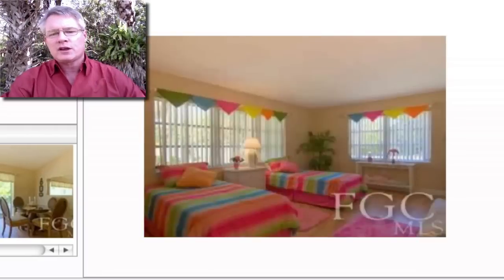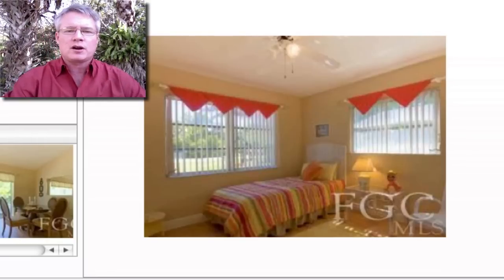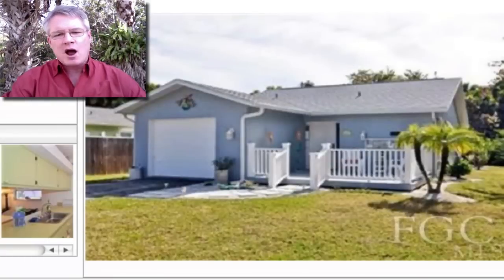And oh, by the way, it got a new air conditioner too. So great opportunity here. Own one of the least expensive homes on Sanibel and get started owning your own piece of paradise at $369,000. Wow. Now we're at the $350,000 mark, never seen before, over on Atlanta Plaza Drive in Sanibel.